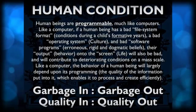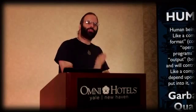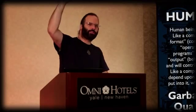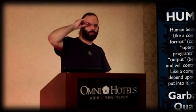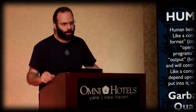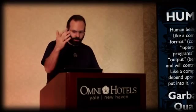Like a computer, if a human being has a bad file system format, that's the first thing you do when you're going to get ready to use a computer. You have to format the drive. How many people here are somewhat techie? Not many. Okay, about a quarter to a third. So some people will know what I'm talking about here. For the others, excuse the jargon for a moment. I'll explain what it is.